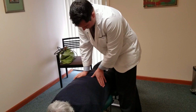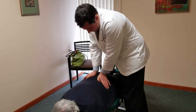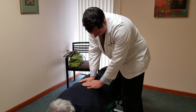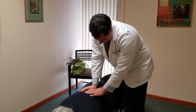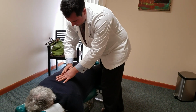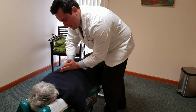So I'm just going to check her low back, see how it's moving. The right side, when I push on it, is a little more stiff than the left. Then I'm going to go up her lumbar spine and feel how it's a little bit tight in this area. So we're going to work on that, get that adjusted in a different position than what she's in. I'm just going to scan first before I adjust. And now we're going to scan while adjusting the mid-back.